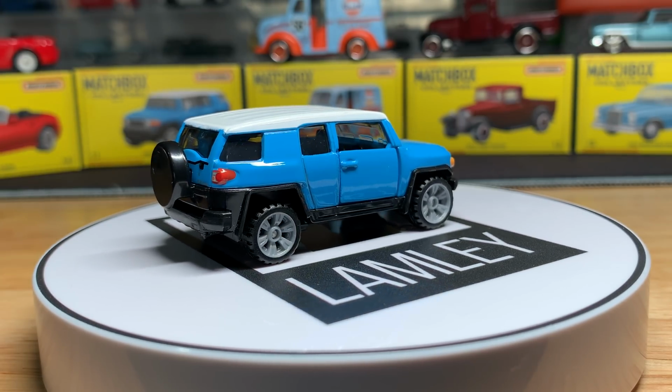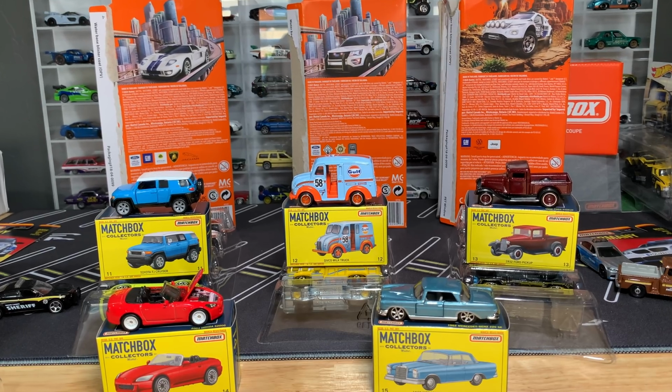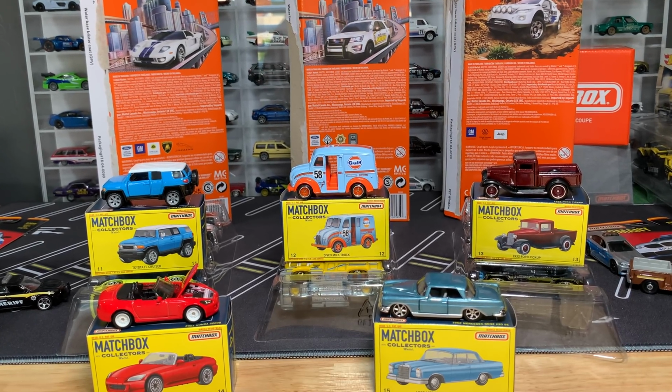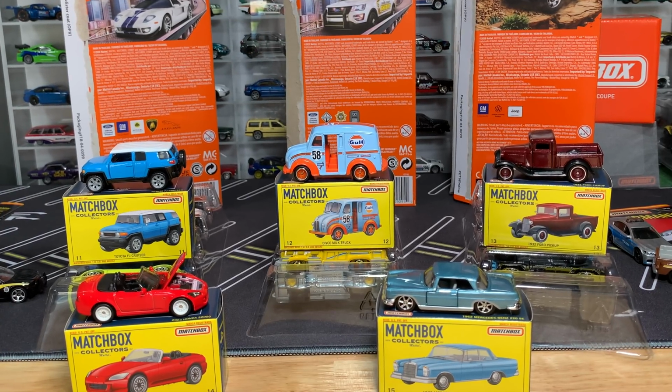Many thanks to Marco over at Village Diecast. These are some cool models. In stores now. I actually saw all of these 5-packs in a Target, and I have obviously seen these other models, the premium models, in Walmart.